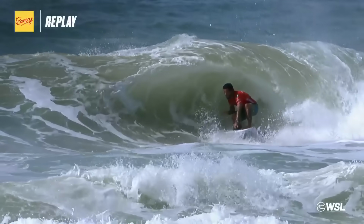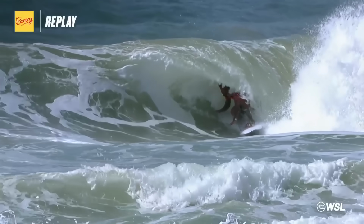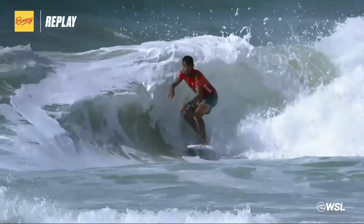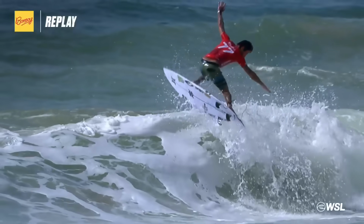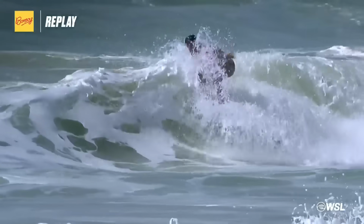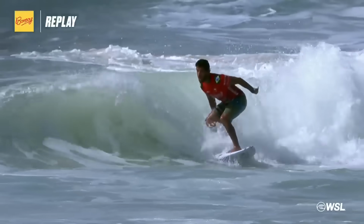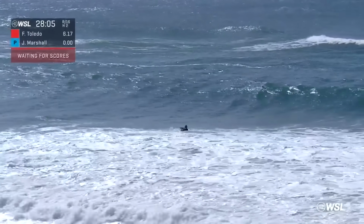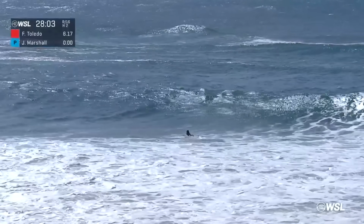Look at this stall. Classic Burleigh barreling. Beautiful slow motion. Look at that. There's no bottom on that wave whatsoever. And then just goes into the innovative part of his surfing. Took himself out of the next one. Looked like a promising wave.